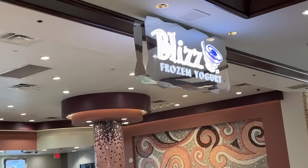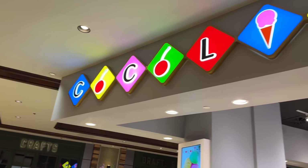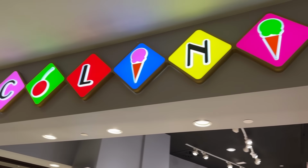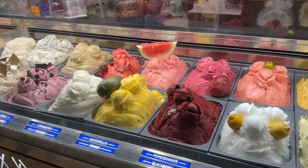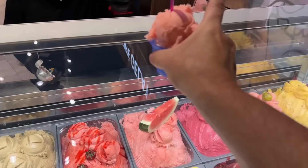Back inside, I spotted some shops I missed the first time around, like a frozen yogurt shop and a coffee shop, but I decided to go with one of my favorite frozen treats on the Las Vegas Strip, and that is Cocolini. This time around, I paired the coconut and the watermelon flavors, which were as refreshing as that sounds. Even though the Mirage is going away, there's Cocolinis all over the Strip, so the Cocolinis are not going away.